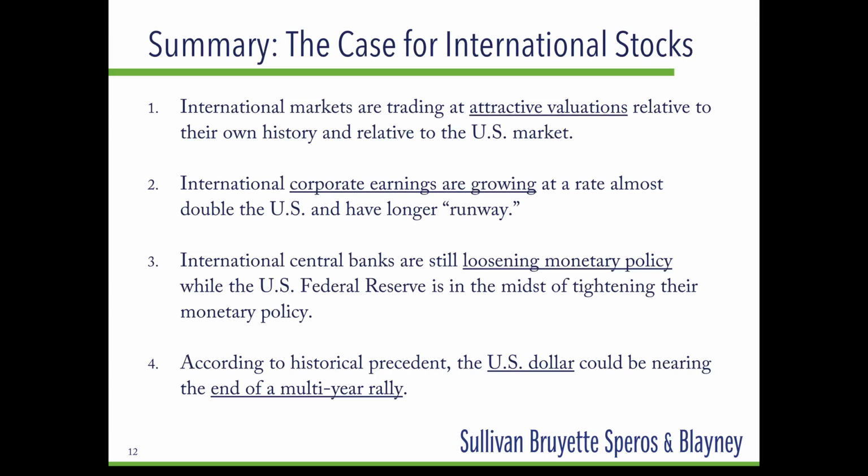The third point there, central banks, so important. The international central banks are continuing to loosen their policy, remain very easy, trying to stimulate their economies. That's different than the Federal Reserve. The Fed is in the midst of tightening policy, trying to increase rates, drawing back on quantitative easing, etc. So that divergence in policy is really in favor of international stocks.